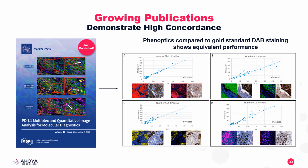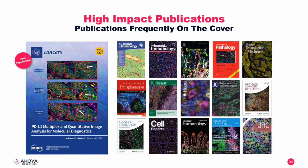We have nowadays many publications demonstrating a high concordance, a high correlation between DAB standard immunohistochemistry and OPAL multiplex staining. And we're very proud to have made the cover page of several high-impact journals, beyond IO, where we've been the pioneer in multiplexing. Now we can see our multiplexing solution being used in transplantation, developmental biology, infectious disease, and so on.